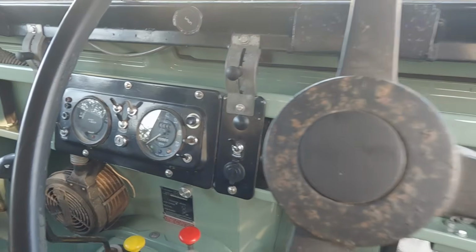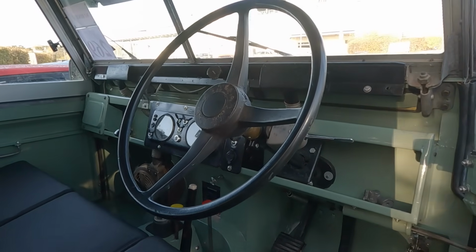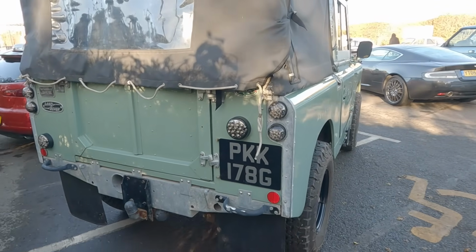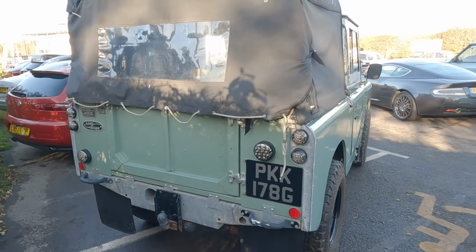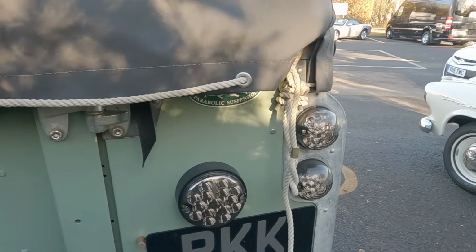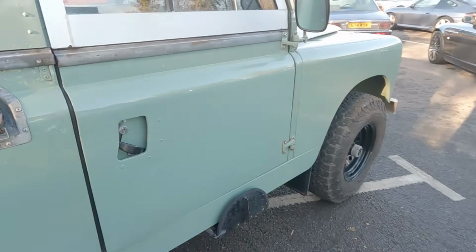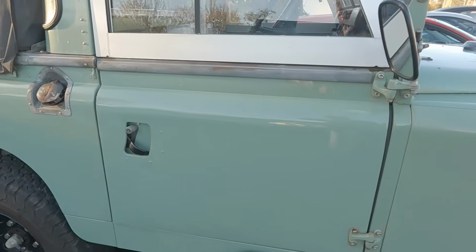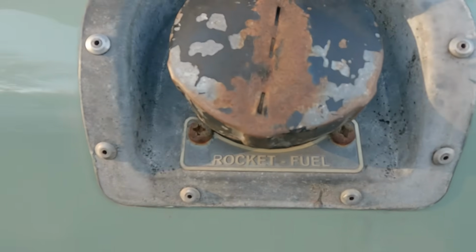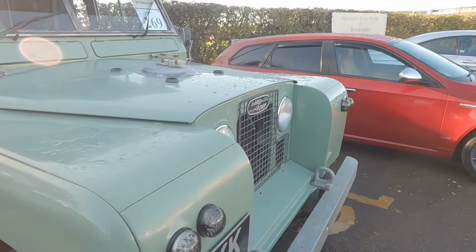I do actually already have a 1959 Series 2, so I guess I really don't need this, but I'm always drawn to them. LED lights, as you can see, galvanised chassis at the back here. Quite a new canvas hood, all new in the back as well. Yeah, it's had a proper job, this one. Oh, just noticed, this is a petrol, and why I was drawn to it is because it actually has a Ford Essex V6 in it, which is quite unusual.